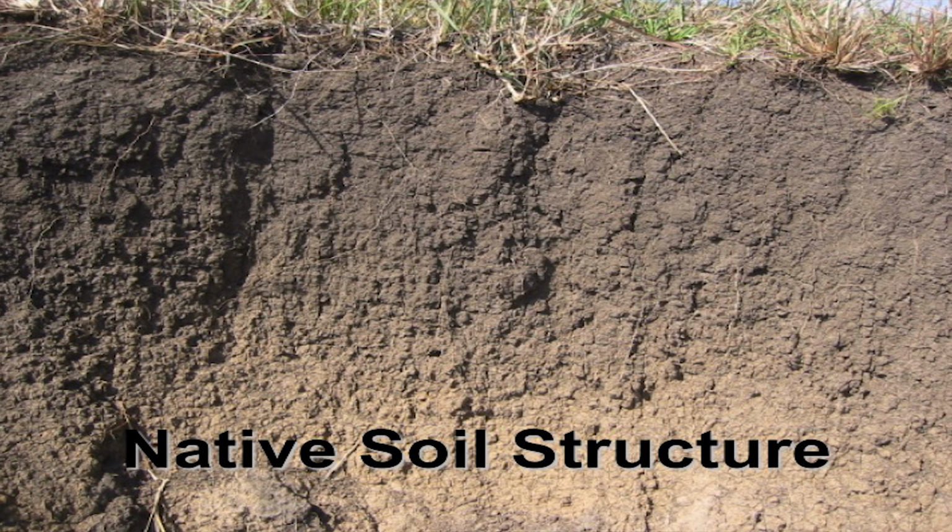We've done some dumb things with tillage. We've done some dumber things with the wheat fallow. We've got to think about what we're doing to the soil when we're out there. Build that soil, build the soil structure.